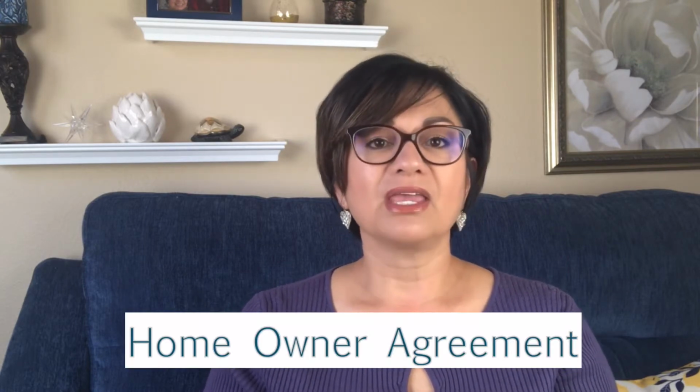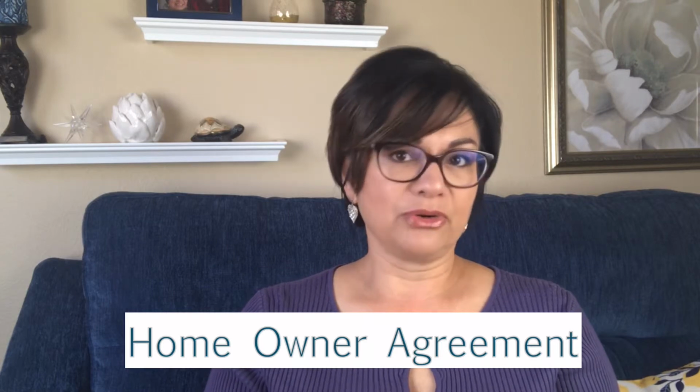A less known way to use your home to get money is the HomeOwner Agreement. This is a program where a company can give you up to 17.5% of your home's current value in cash to be used for anything. And this is 17.5% of the value, not the current equity. There is no debt, there's no interest, no payments.